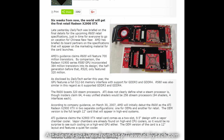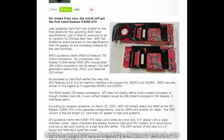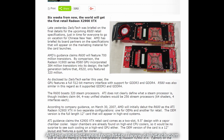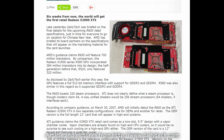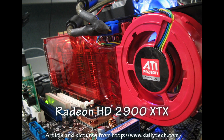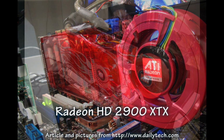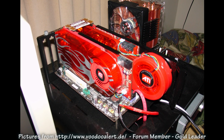In early 2007, rumors were surfacing around ATI's R600 and the monster specs that came along with it. It was to come in two variants, the HD 2900 XT and the HD 2900 XTX. Many hardware enthusiasts and ATI faithfuls were hoping for a Radeon 9700 Pro 2.0.